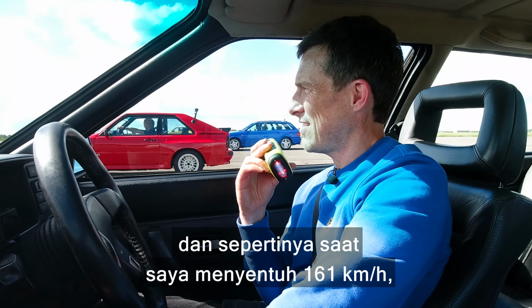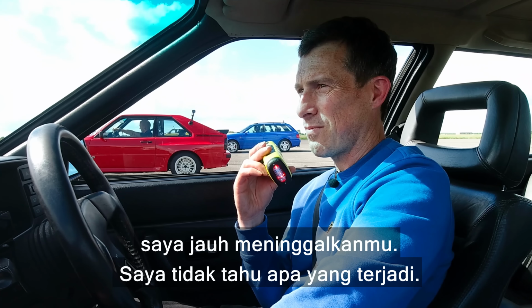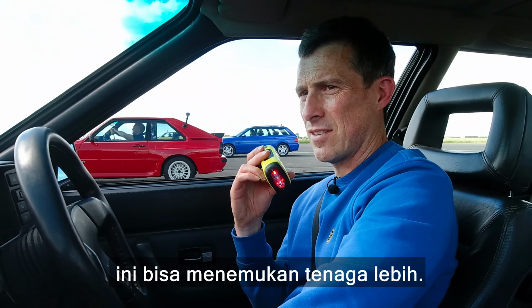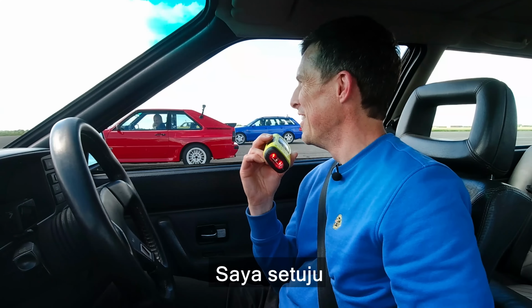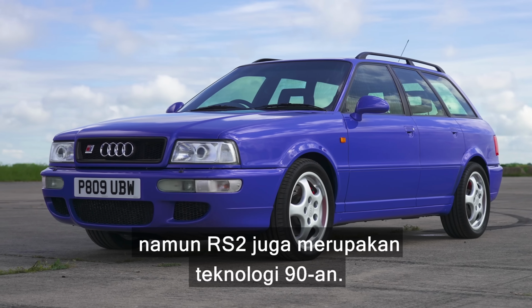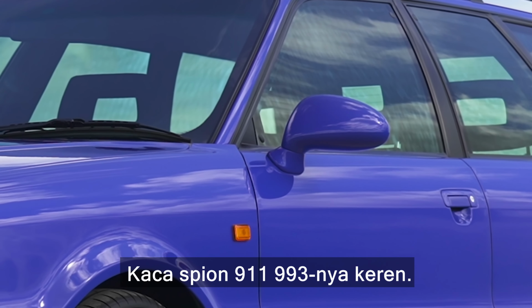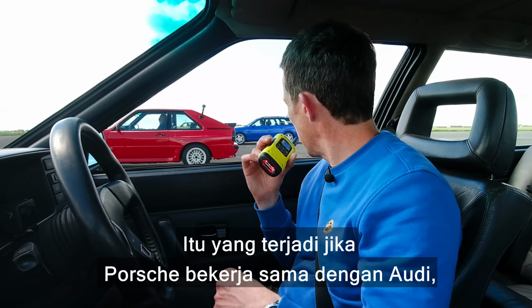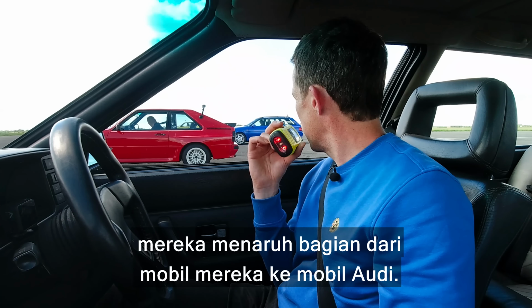And I think I get to 100 and then I tear past you. I don't know what happened. I guess 90s versus 80s tech, it just finds the extra power. Yeah, I concur. Although, of course, the RS2 is 90s tech as well. Nice 911, 993 door mirrors. I recognise those. That's what happens, you see, when Porsche work with Audi. They put bits of their car on the Audi car.